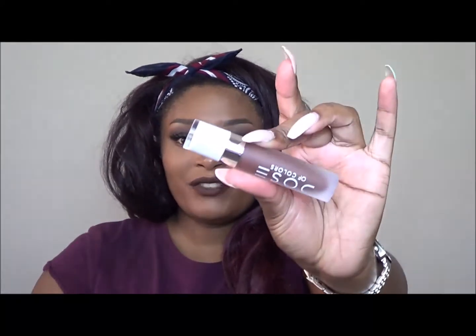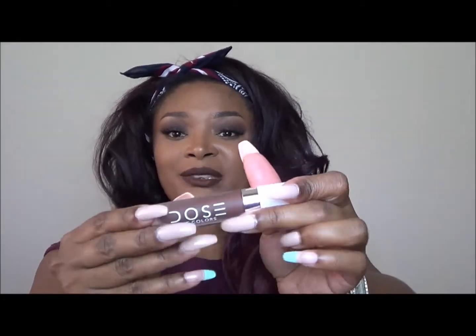And when I say darker skin tones, I don't just mean women of color. I mean like really tan Caucasian women. This is a great color. I think it looks great on any skin tone, but I think if you have a lot of color to your tone, this looks great on you. So this is Dosa Colors liquid lipstick in the shade Chocolate Wasted, and this is awesome. I guess I shouldn't really say it's awesome because I've only worn it twice, but I feel like this is a great color for fall.